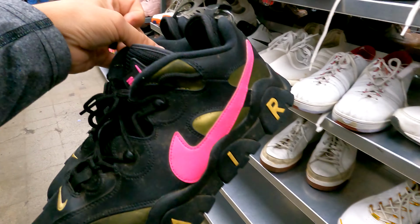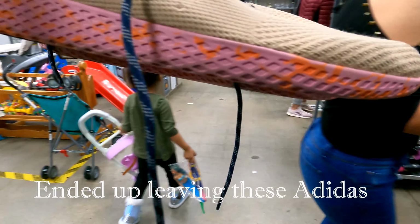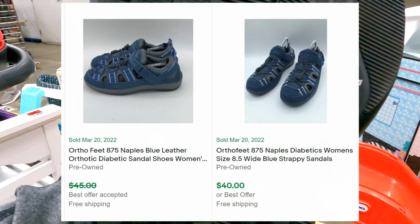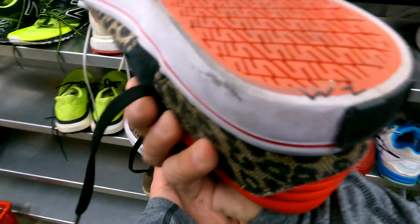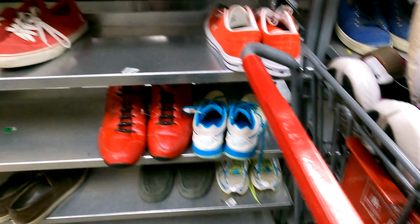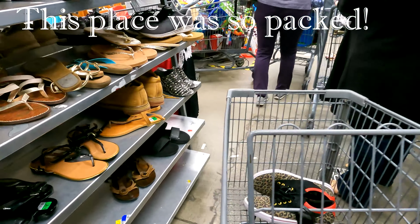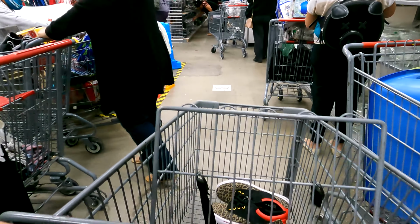I'm taking the risk, but they're dope. Size 11. These are Adidas Pharrell. Very clean, barely used. And then a better find, probably a better flip, are these Ortho Feet shoes. $5. Some of the comps are crazy. We'll see those later. Supreme Spectre Supra. $8. An opening.